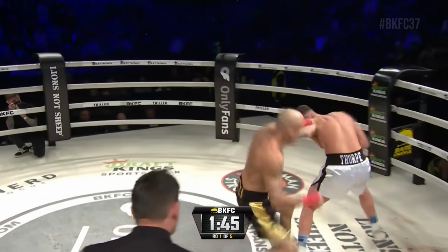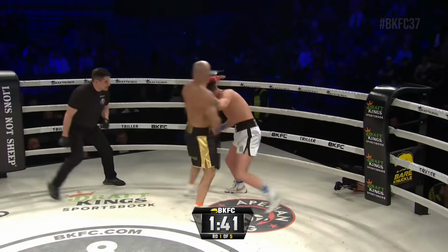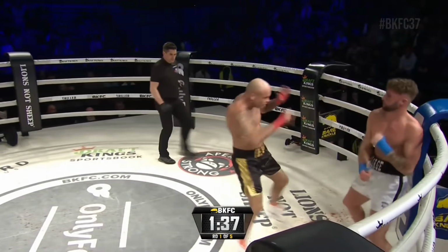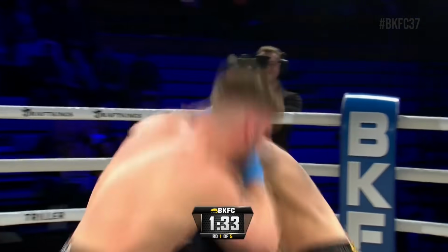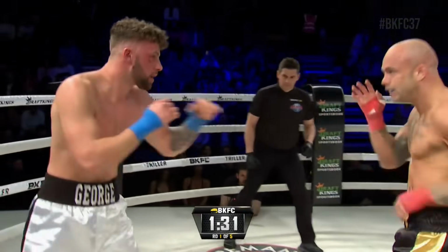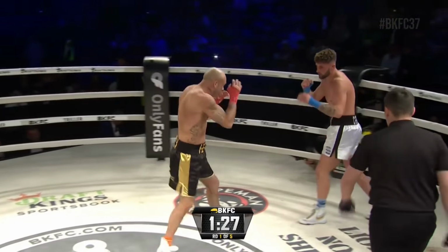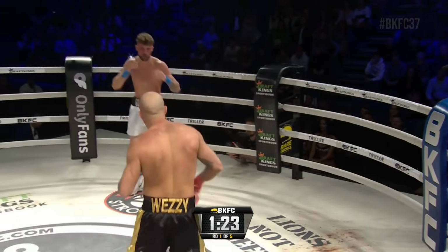You can just tell he's a little bit more experienced. He's coming right after his opponent. Hendry lands the right hand, the left hand to the inside. Hendry again with the left hand, right hand. Counter right hand lands from George Thorpe. Big swings from both fighters. There's the overhand right from Hendry. Guys are definitely going for the knockout. There's no feeling out process here. They're going for the win immediately, Sean.